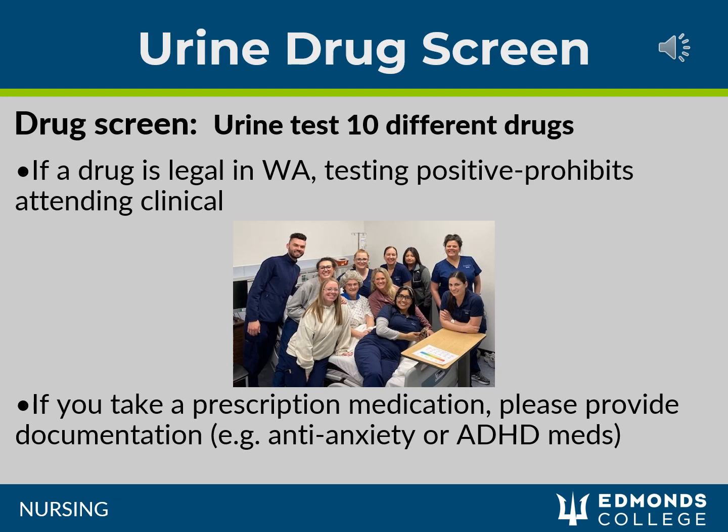At least one of our clinical partners requires a negative drug screen. Even if a drug is legal in the state of Washington, like cannabis, a positive drug screen will prohibit you from attending clinical. Some prescription medications, such as ADHD medications, anti-anxiety drugs, or antidepressants, will also show up on the urine drug screen. If you take these medications, you can provide documentation of a valid prescription and you will be fine.